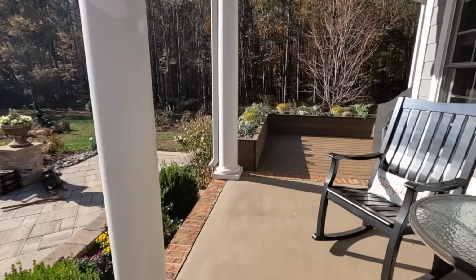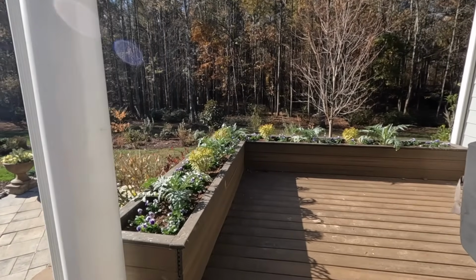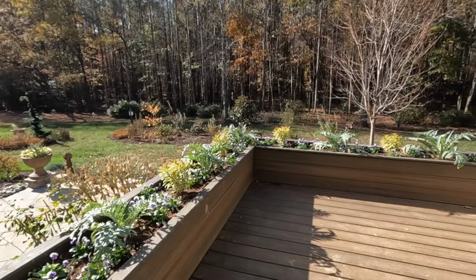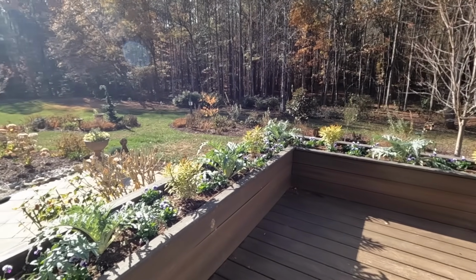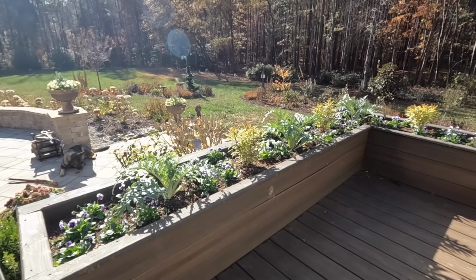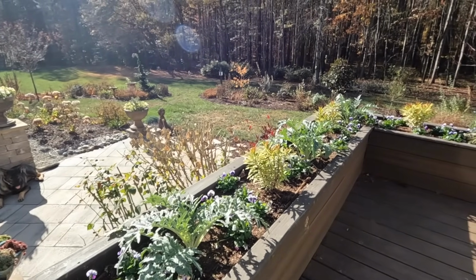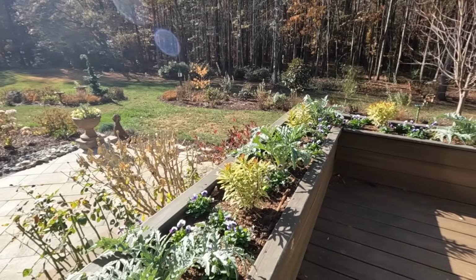Let's hop up to the porch. I'm going to show you the deck boxes because we got to talk about those. Here we are up here on the porch. You saw me plant these raised deck boxes a couple weeks ago, maybe two, three at the absolute most. And we're keeping it simple. Again, this is my first fall, winter season planting these boxes. Typically I just leave them barren for the winter.